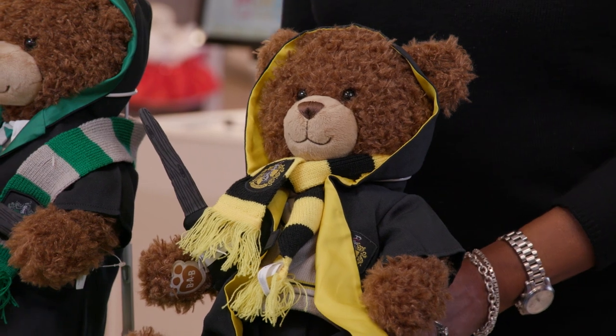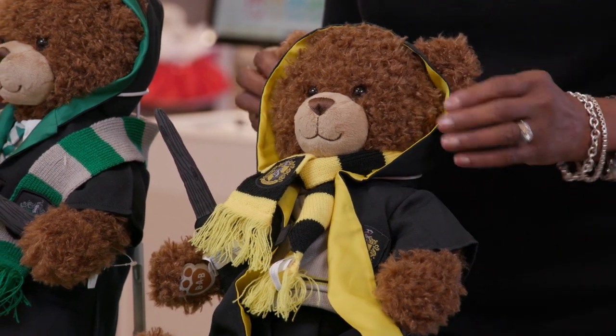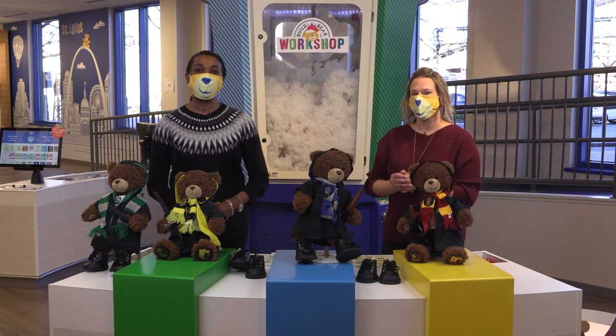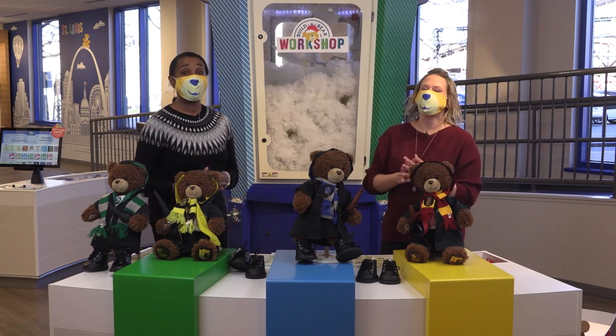Of course they are. These are really incredible. I just love the scarves, the outfits. They are ready to go. Absolutely. It feels like it's going to be a Hogwarts holiday.